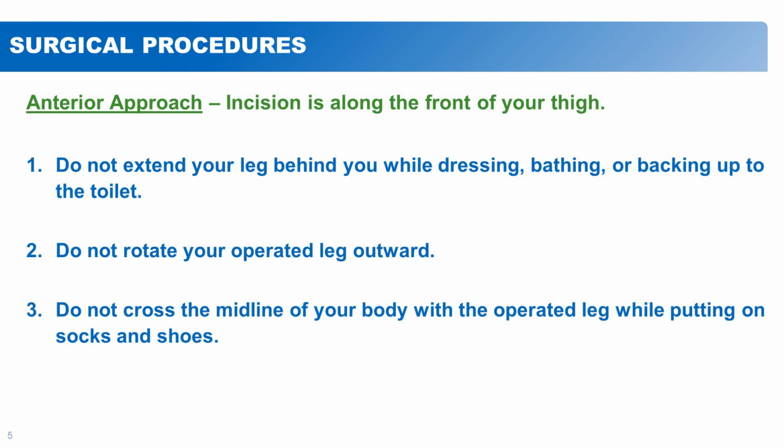If you have an anterior approach hip surgery, that's when you have the incision along the front side of your thigh. With that type of surgery, you don't want to extend your leg behind you while you're dressing, bathing, or backing up to the commode. Do not rotate your operated leg outward, and do not cross the midline of your body with the operated leg while putting on your socks or your shoes.